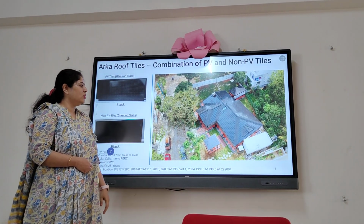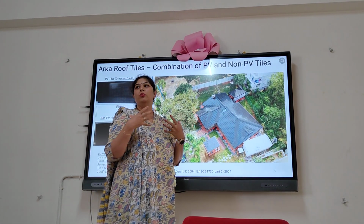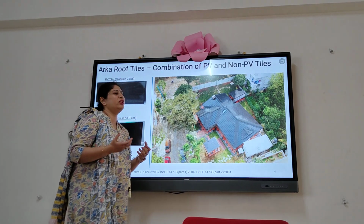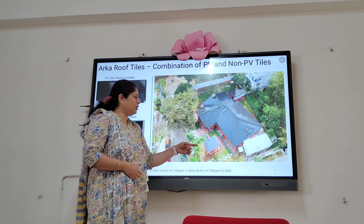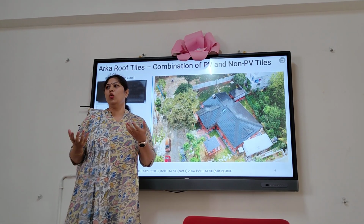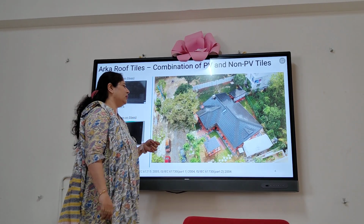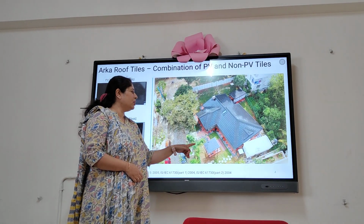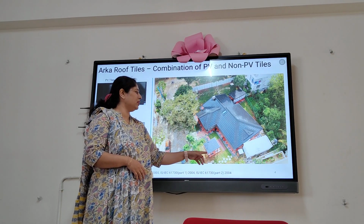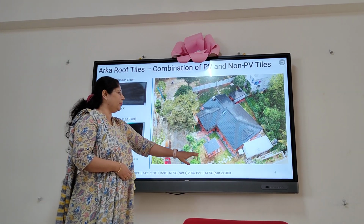You cannot really make out which is the PV part and which is the non-PV part. Like I said, this is what is called a Power Roof, wherein the home roof itself is converted to a power generating asset. And this part is called a Power Gazebo, wherein in a general home, you have structures which people usually go and rest in, use for leisure. Rather than having an open structure, we have populated it with solar cells so that energy can be generated from that as well, and you are also using it for your recreational purposes.